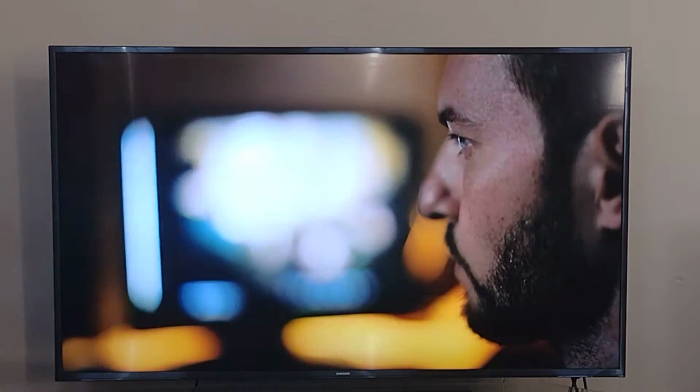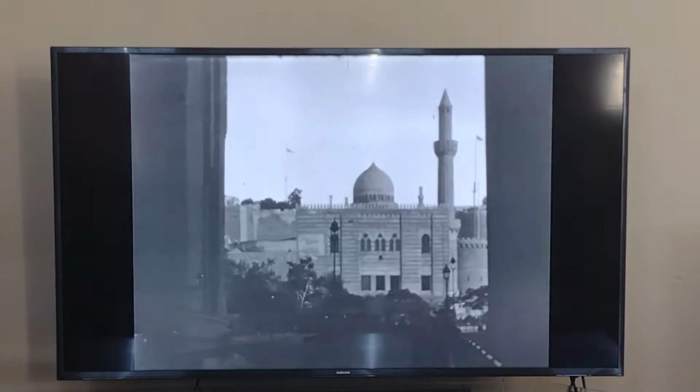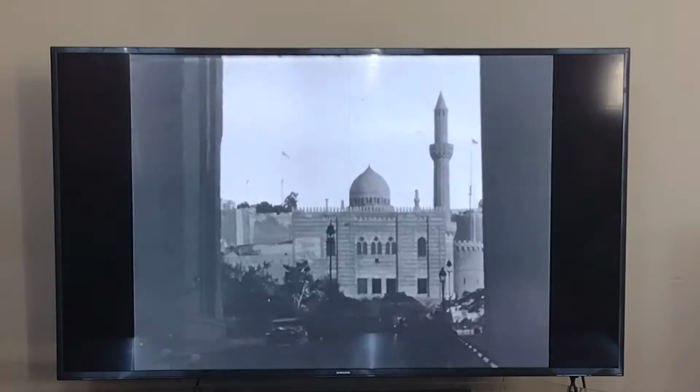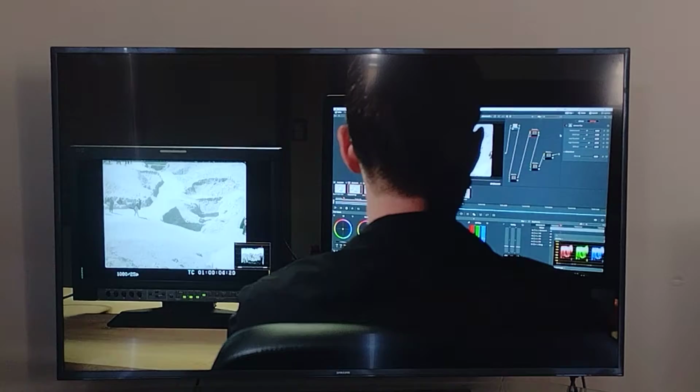With film in particular, you face a number of difficulties. Footage is often damaged, dirty, scratched. The original frame rate can be different from film today. All these issues we need to fix before we can even start adding the color.